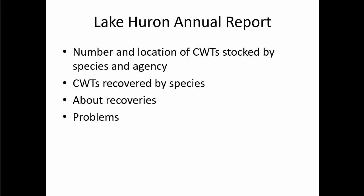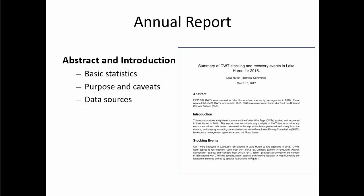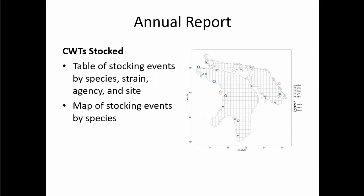And I think it's important to identify the problems while they're still current, so we can get them fixed before they go stale. Once the data gets stale, it gets really hard to get it fixed. So if you look at the cover of the report, it gives us some basic statistics showing the number of code-aware tags that were stocked in a particular year, and how many were recovered by each species, the purpose and caveats of the report, and where the data came from.